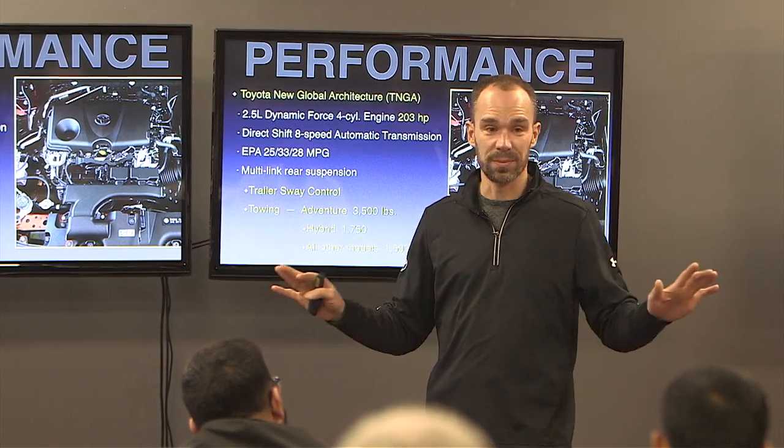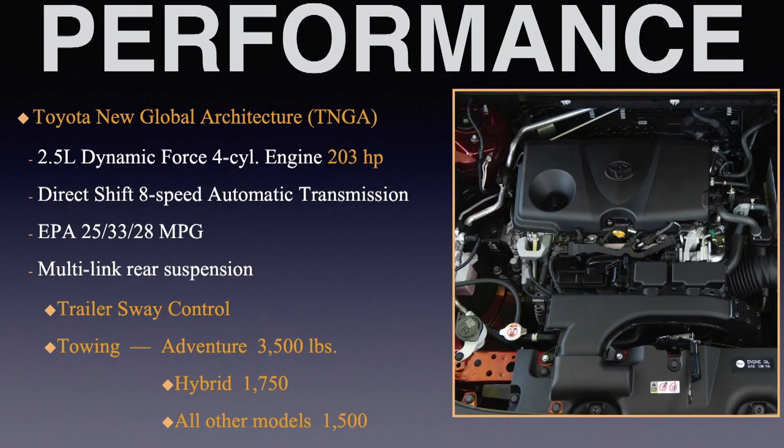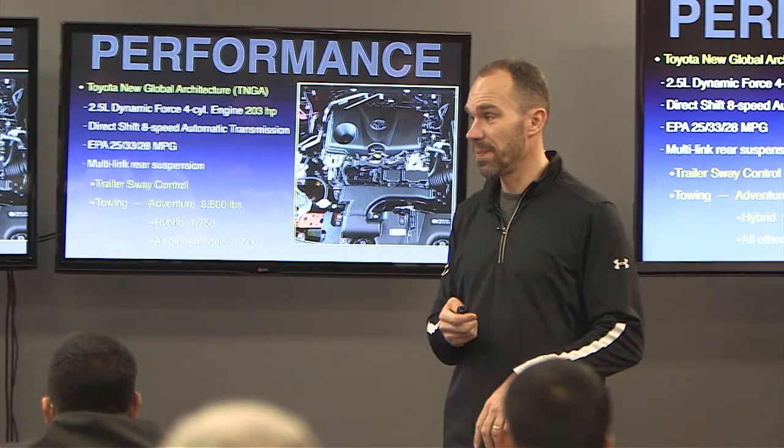It's an option. No. Standard, yeah. But again, Adventure tows 3,500, all the hybrids are 1,750, and all the other gas models are 1,500.